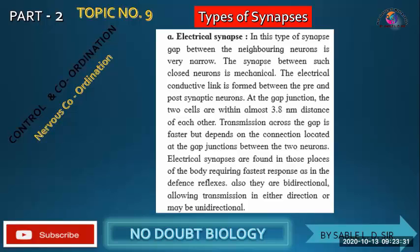The electrical conduction link is formed between the pre and post synaptic neurons. Pre means before and post means after. At the gap junction, the two cells are within almost 3.8 nm distance of each other. Transmission across the gap is faster, but it totally depends on the connections located at the gap junction between the two neurons. So the distance is very important.